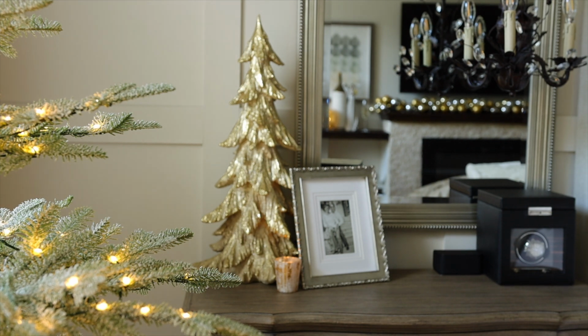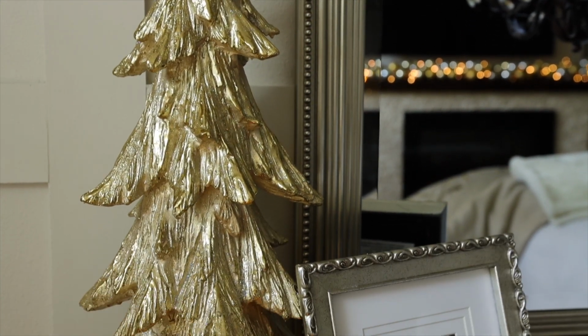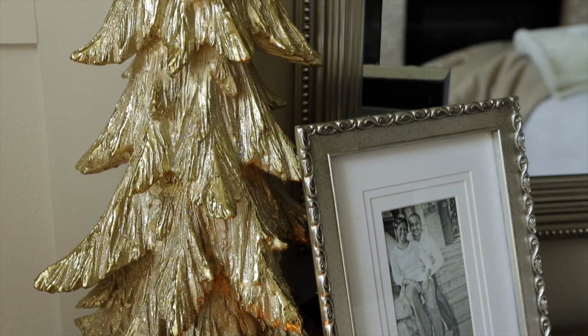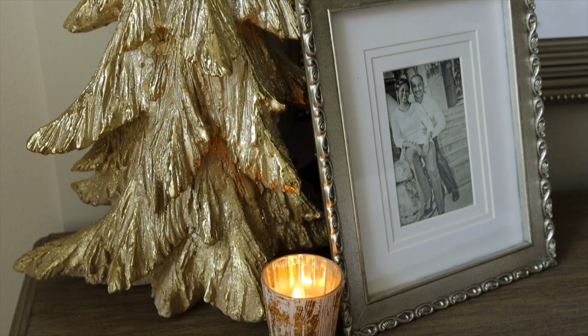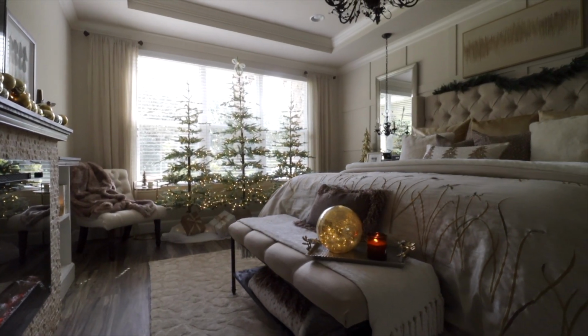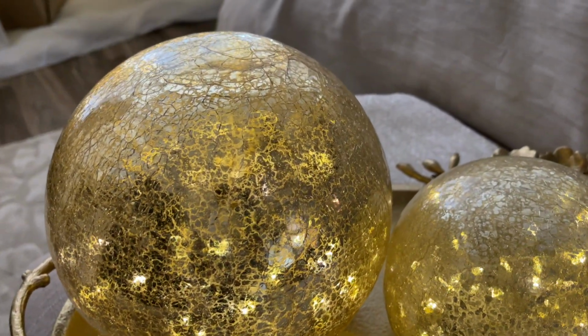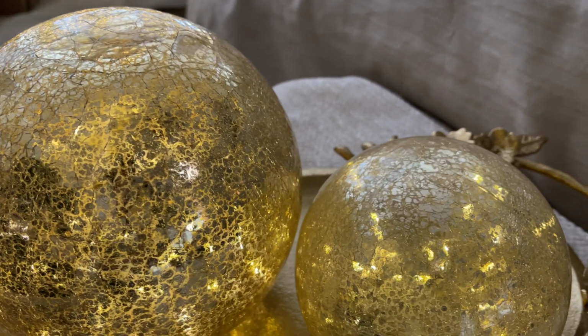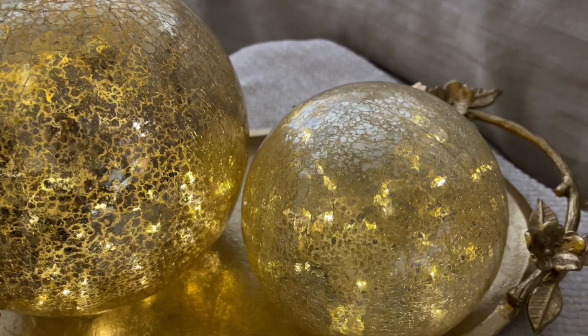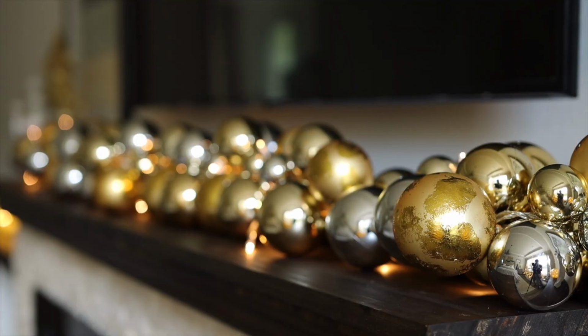Next, bring in festive accents to style the rest of your space. Swap out your floral decor with festive alternatives like these tabletop trees. And don't forget to spread the glow around the room. I added these gold glowing Mercury glass orbs, as well as this silver and gold pre-lit ornament garland.